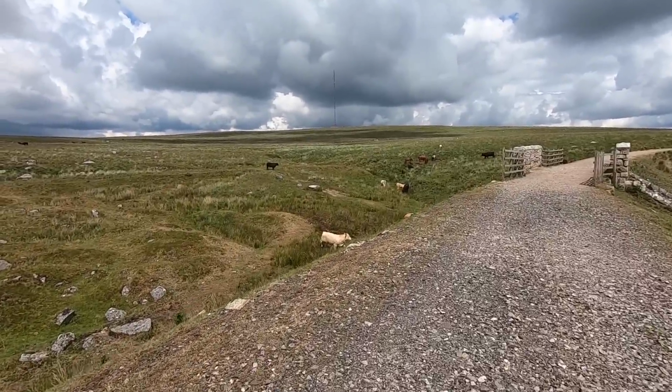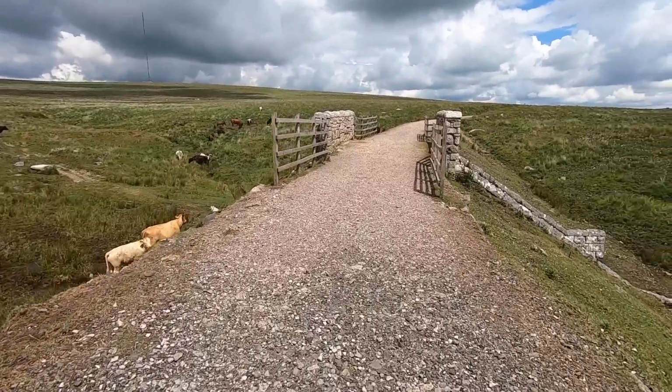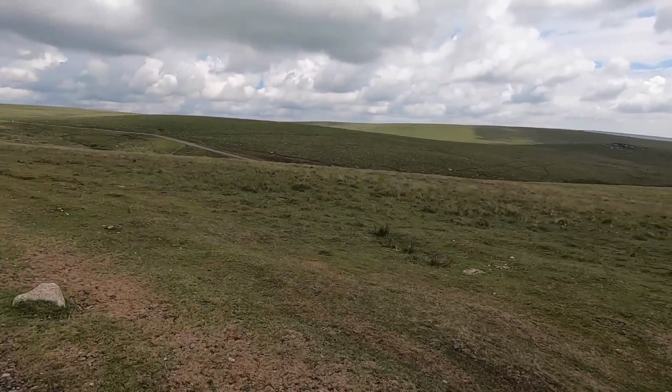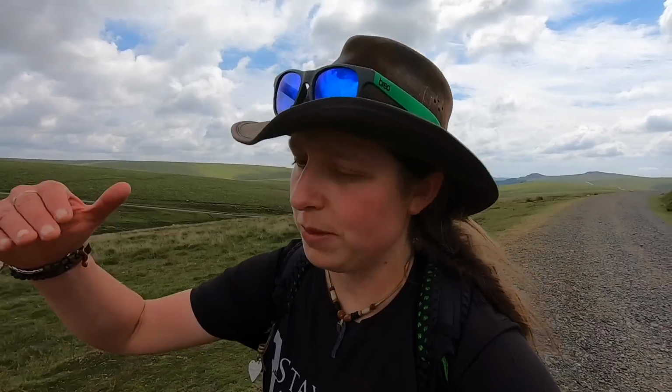Cows and horses just everywhere around here. Look, we're just chilling out, catching some rays over the bridge. This is slightly crazy, the surroundings, but also we're literally about a quarter of a mile from Princetown. Can't even see it because it drops down. The settlement is in the valley and we've just got this wall of pine trees ahead. So we're so nearly there now, which is awesome.